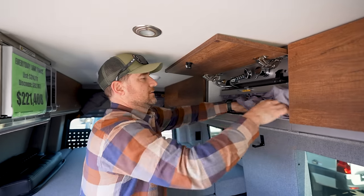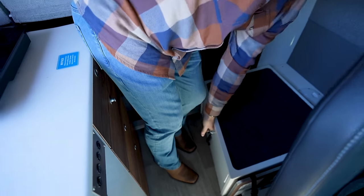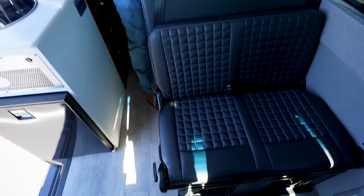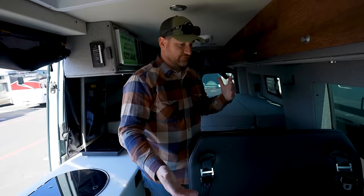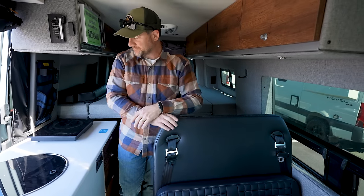There's your shower, so you can climb inside. That is way easier than I thought. See, that's what we need, Hillary. When you're done showering, you're done. Put it away. So this third row seat actually has a couple of different positions. You can make it into a bed. You can fold it up. I won't go into all the different configurations, but it's really cool with all the different configurations that it has.